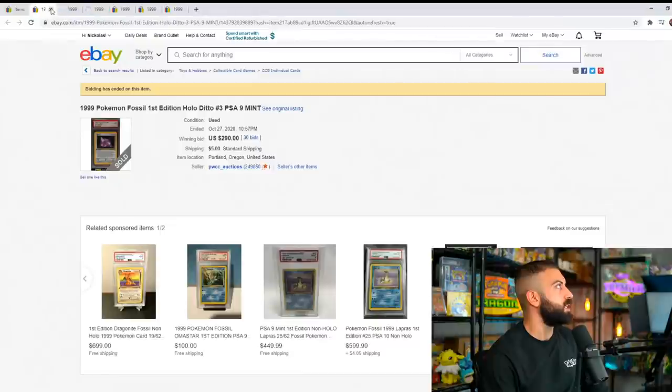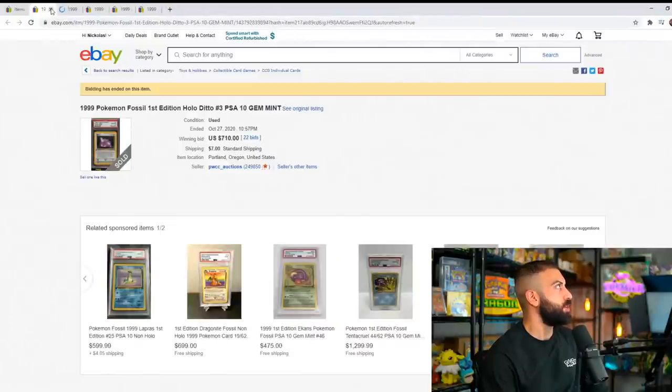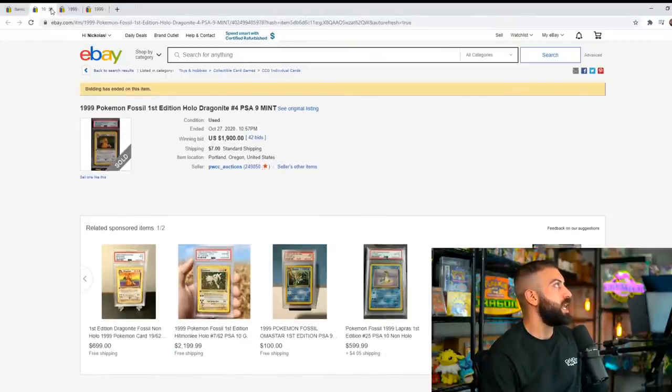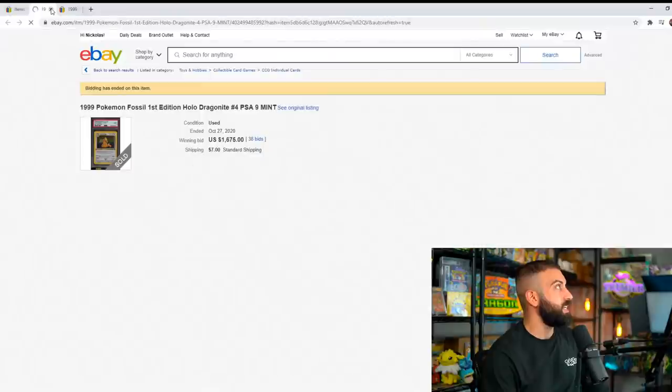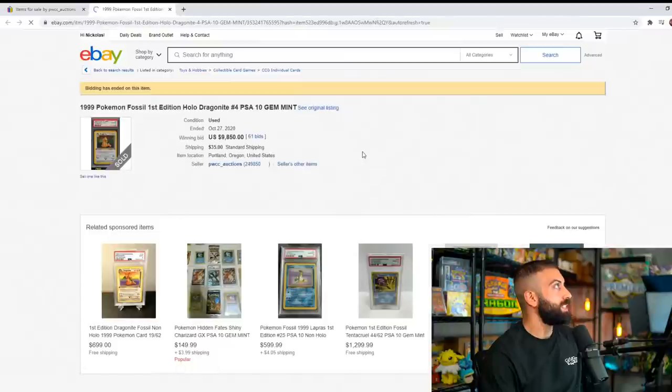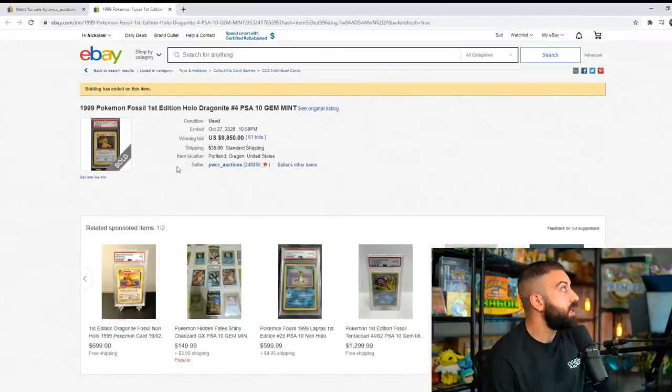I got caught up a little bit here, guys. I just passed something crazy. $4,000 for an Articuno, I think I saw. $1,600 for a Dragonite Beckett 9. A PSA 9 Dragonite Fossil going for $1,900. Another 9 going for $1,600 from PSA. And then we've got $10,000 on this Dragonite.